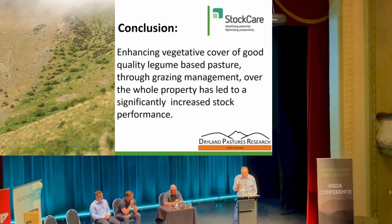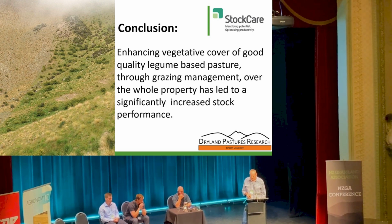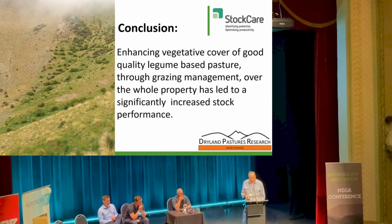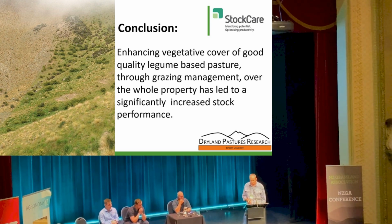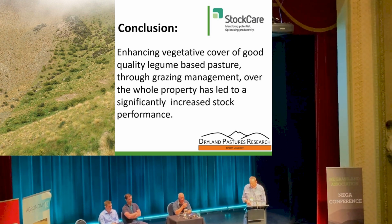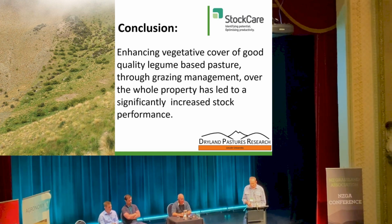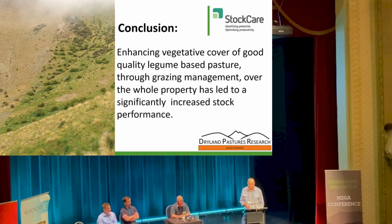This is just a picture down a fence line, the boundary fence, but which I don't need to name the other boundary. But anyway, that's home on the right there, and it's relatively dry country there, but it shows what we can do if we do look after it, and the enhanced cover on it, which leads us to the conclusion, was basically that we need to have as good a legume-based pastures over the whole property as possible.